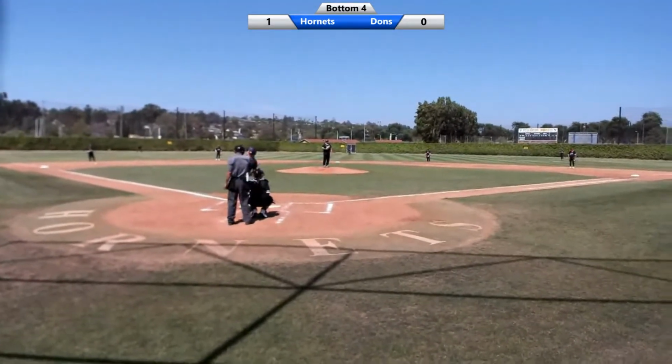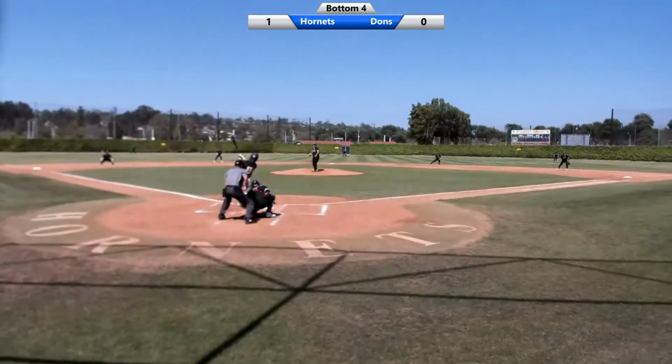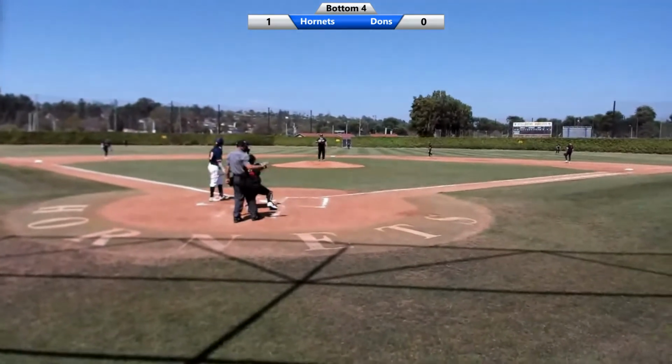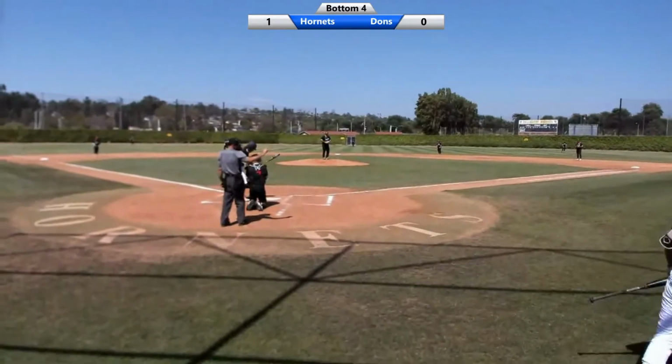So Haku Dudois is the first batter of the bottom half of the fourth for Fullerton. And he will send this one directly behind home plate and foul. Chesley is going to be directly behind him.